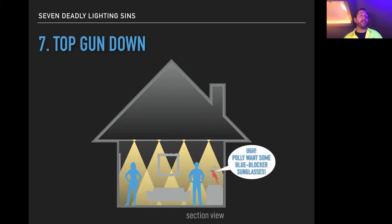And with what we talked about last week, we know that the cells in our eyes that respond to the invisible wavelengths of light in a certain blue spectrum, the ipRGCs, establish our circadian rhythms. And if I'm only ever getting light from above, that's going to be affecting those, especially late at night. And so Polly just wants some blue blocker sunglasses because the light is too harsh for their eyes.